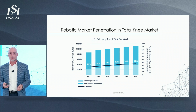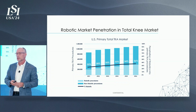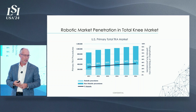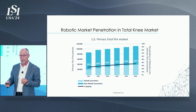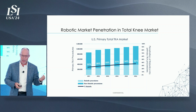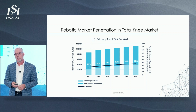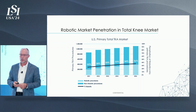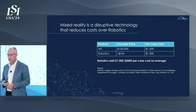So for example, you could be at a major teaching institution where there could be 10 orthopedic surgeons and 2 robots. And so on a daily basis, you may have limited access. Either way, both segments of the market could use access. And we think about this as democratization of the precision of the technology, or the clinical value that's associated with robotics, but done in a mixed reality format.